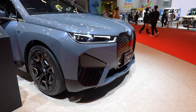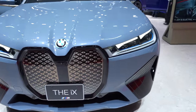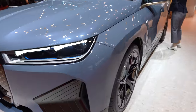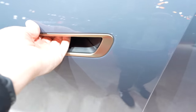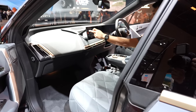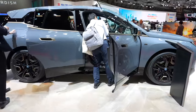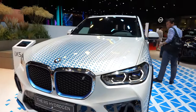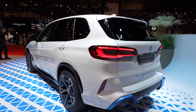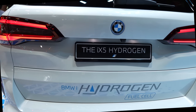This is the fully electric iX M60, 100 kilometers an hour in about 3.8 seconds. Really slick door handles too, look at that. There's just like a little button inside. Again, large TFT screen. Huge acrylic roof. And a base price of about $150,000. Here we have the BMW iX5 Hydrogen. Very cool. These aren't intended for sale at the moment, may be available in the second half of this decade.